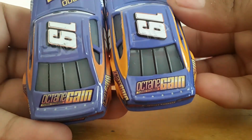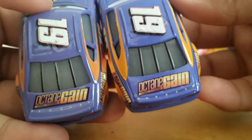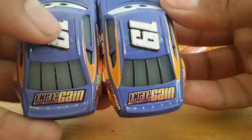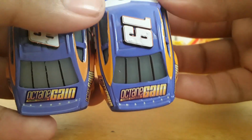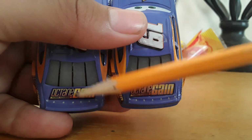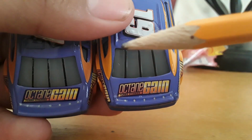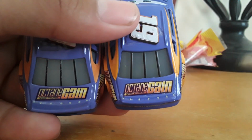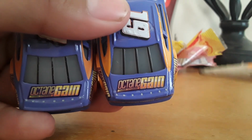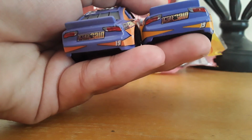There it is on the top of the roof. 19 looks to be the same. Roof flaps are the same. Window bars are the same. Octane Gain logo. Looks like the outlining on the Thailand version is a little bit thicker. It's a little bit thinner on the China version. There's the back, 19, everything is the same on the back.